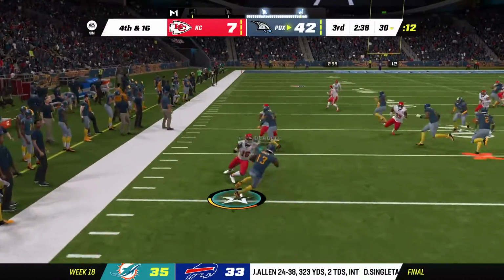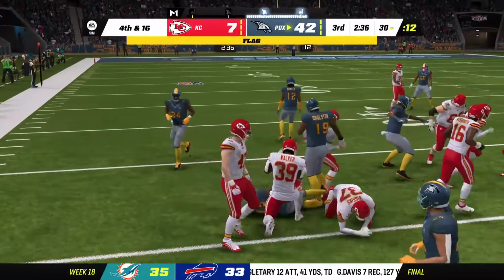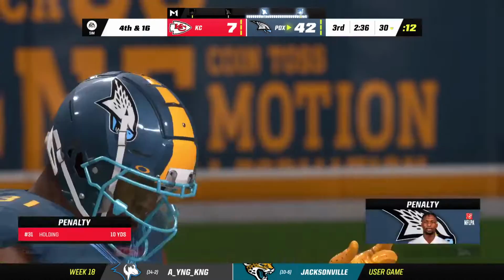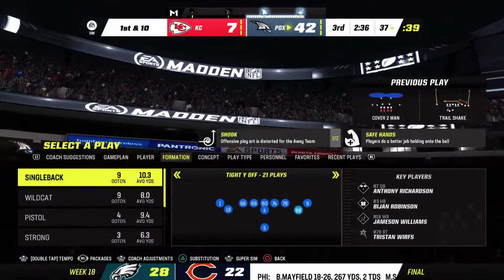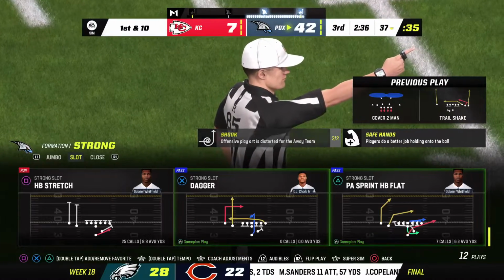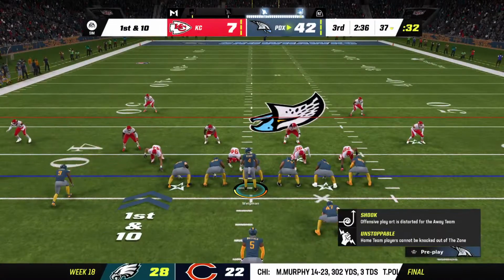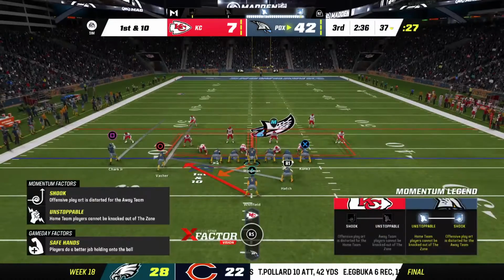Fielded just inside the 30. Holding, receiving team. A pretty good return, all things considered, but holding. I agree with you totally. It's actually a return that they were going to be very proud of. But when you end up holding and bringing it back, now your offense has to start a little bit deeper in their own territory.